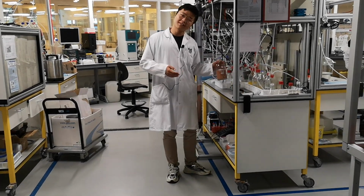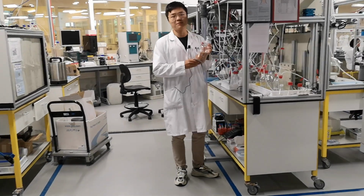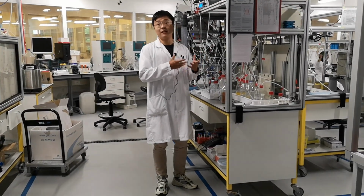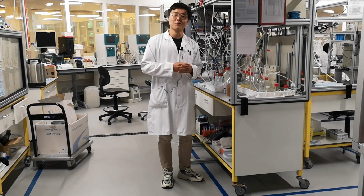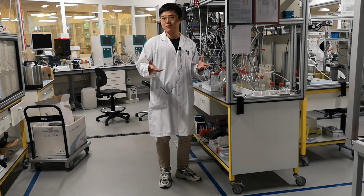So for my project, we're trying to use a material called ion exchange resins to capture CO2 from the atmosphere. Then we combine this adsorption with an electrochemical desorption, and we can produce high purity CO2 gas. Maybe you are the next one who can use the high purity CO2 to produce more chemicals or fuels.